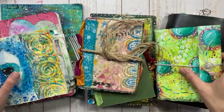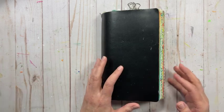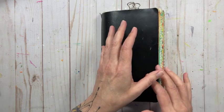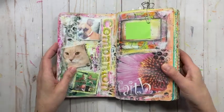So I got started art journaling. I'll push them to the side because this is the original right here, in 2014. And it started with a group called the Documented Life Project. That was where I found art journaling.